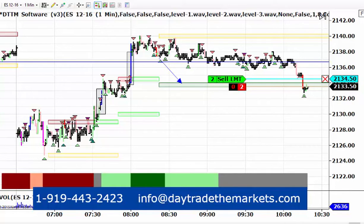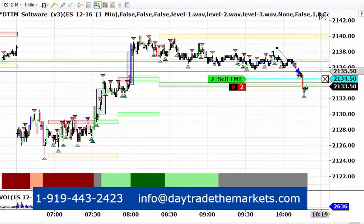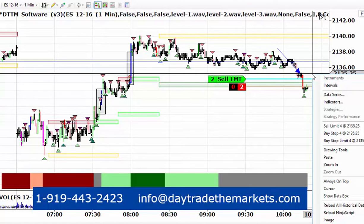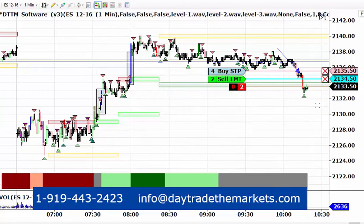I do need to go ahead and put in a protective buy stop, which I will do. And I'm going to go ahead and select a price just above this red line here, a red bar I should say. That's at 35.50, the high of that. So we'll go ahead and put it at a buy stop at 35.50, buy stop right here like this, and then we'll be good to go.